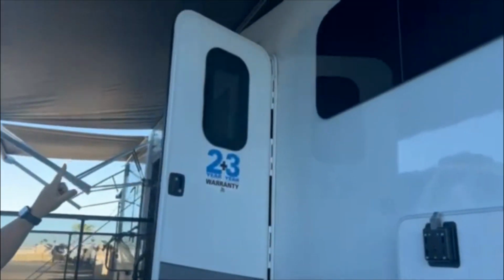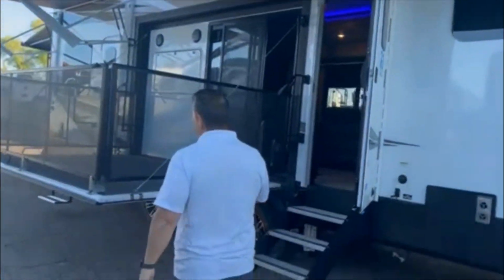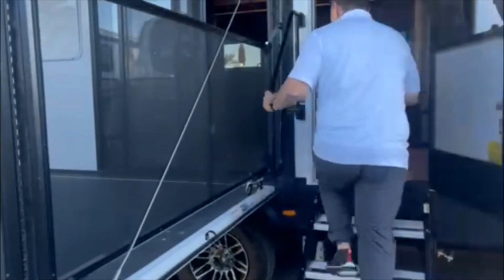Take a look outside in the awning. You have 2 specific awnings, as well as what I love about this particular unit, which is this, you guys. This is a party deck, and it will hold like 10 adults. And as you come in, stay right there.